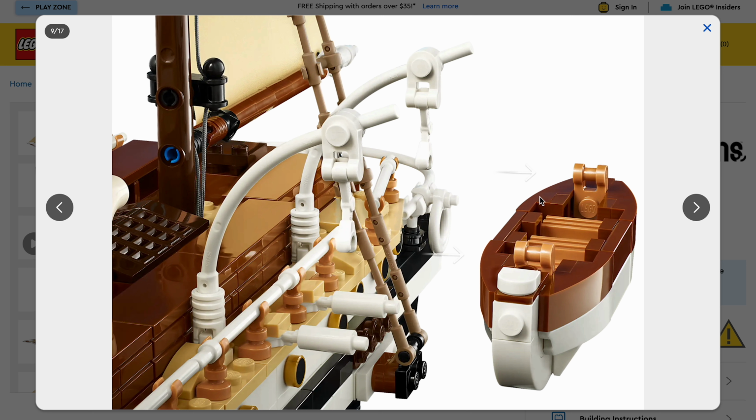That's cool. They look like little nice boats. Looks like you can probably put a couple minifigures in them, maybe? I don't know. I wonder what scale those lifeboats are.